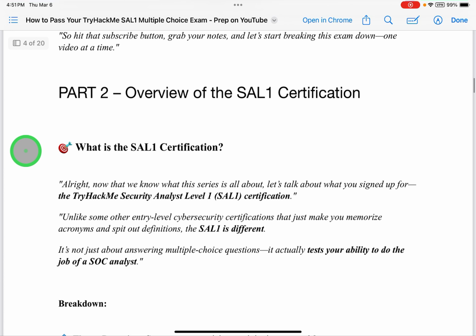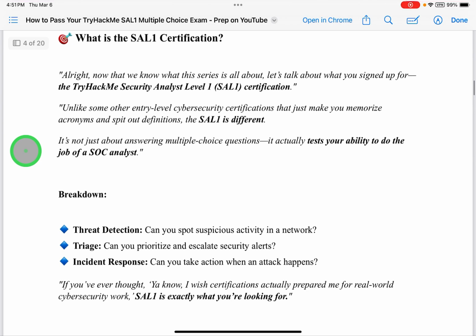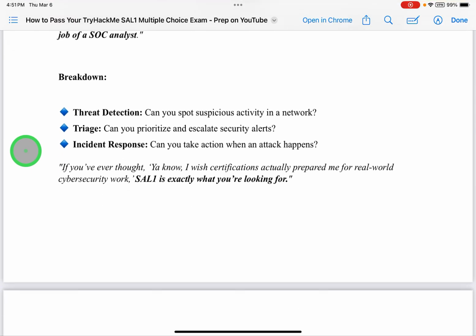Part 2, overview of the SAL1 certification. What's the SAL1 certification? All right, now that we know what this series is all about, let's talk about what you signed up for, the TryHackMe Security Analyst Level 1 certification. That's SAL1. Unlike some other entry-level cybersecurity certifications that just make you memorize acronyms and spit out definitions, the SAL1 is different. It's not just about answering multiple choice questions, it actually tests your ability to do the job of a SOC analyst. Breakdown. Threat detection. Can you spot suspicious activity in a network?